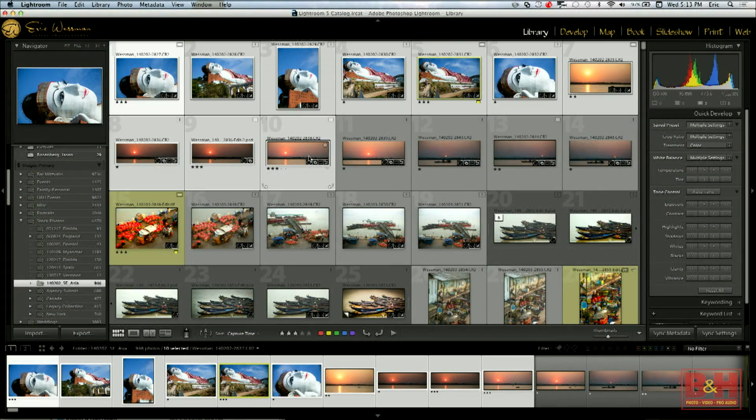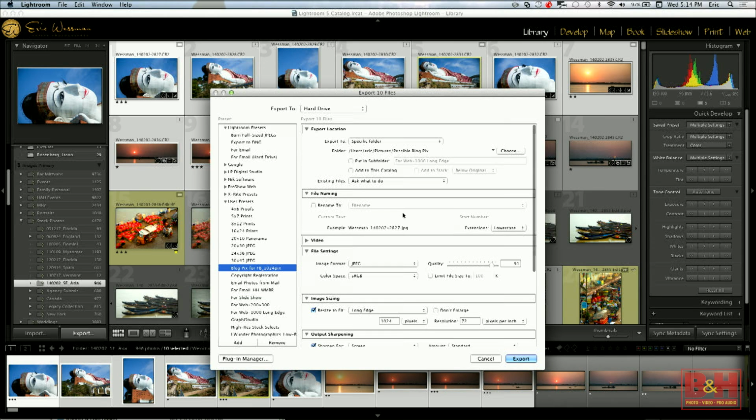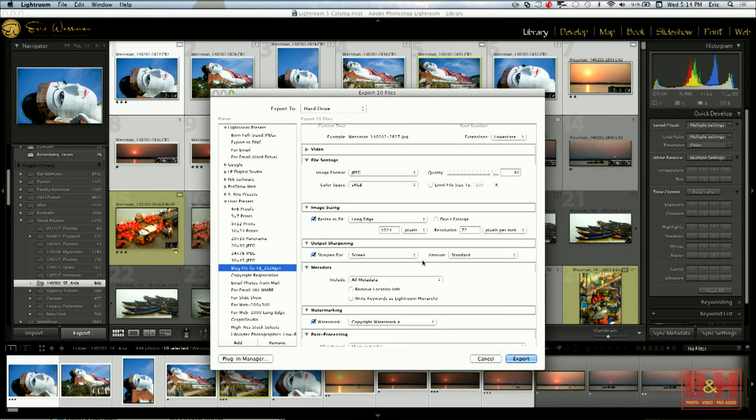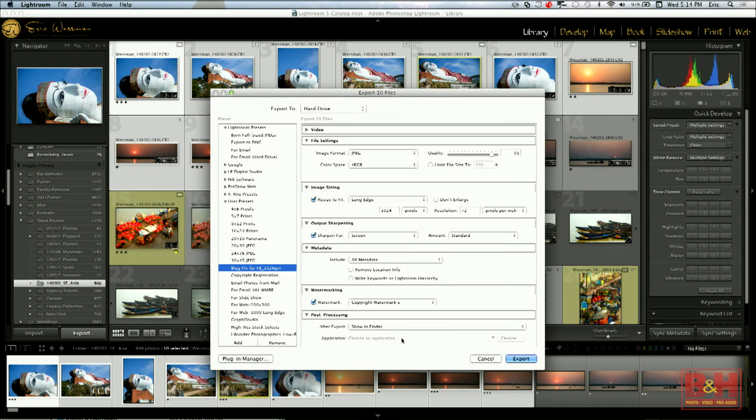All right, say you want to export some images. We'll just take a handful here, shift click to do that. If you go down to the export dialog box, I have a bunch of presets for different size prints. If I want to put it on my blog, I have a lower res version of it that has a watermark, and that goes to a folder that I show in Finder after it does the export. When I'm ready to put it on the blog or on Facebook, I go to that little folder in the Finder with the low res, and when I'm done with it, I delete them because I don't need them. The originals are still within Lightroom.